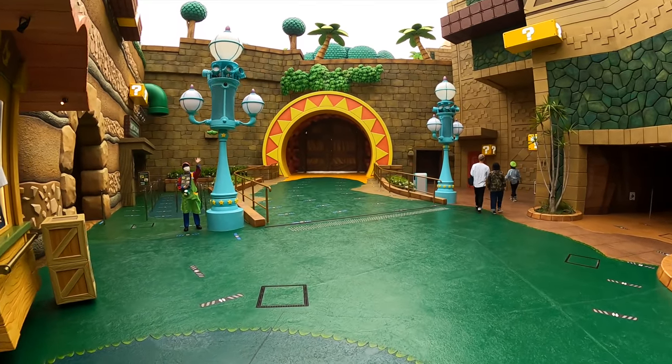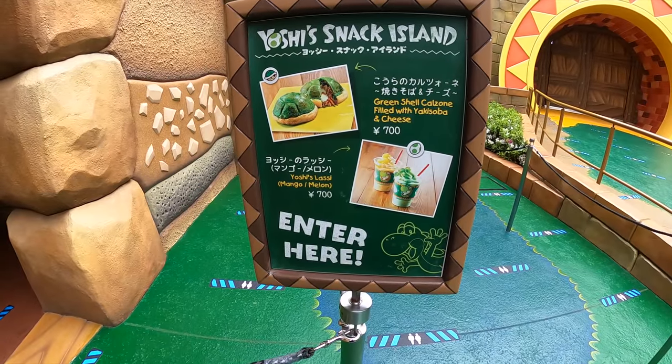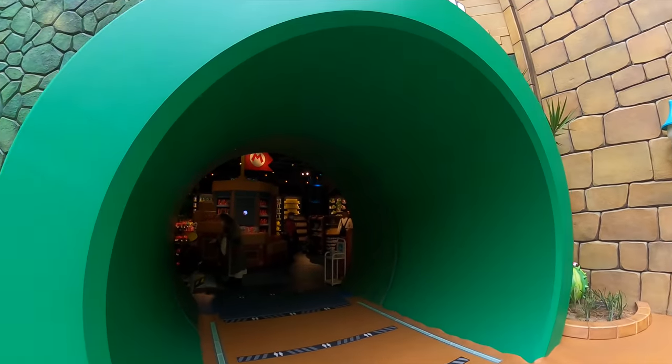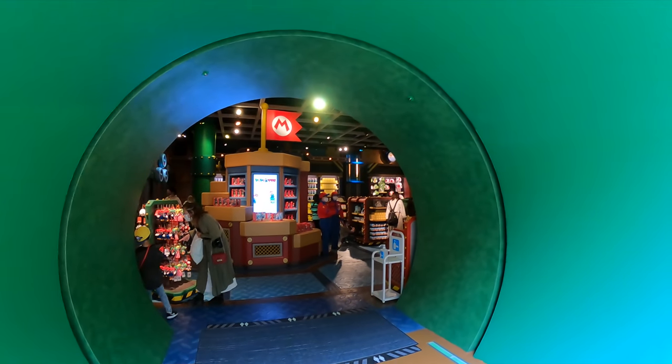Outside of Yoshi's Adventure, they sell the special yakisoba pan. It looks so good. I wanted to try that, but we are heading to Kinopio's restaurant, so maybe next time.